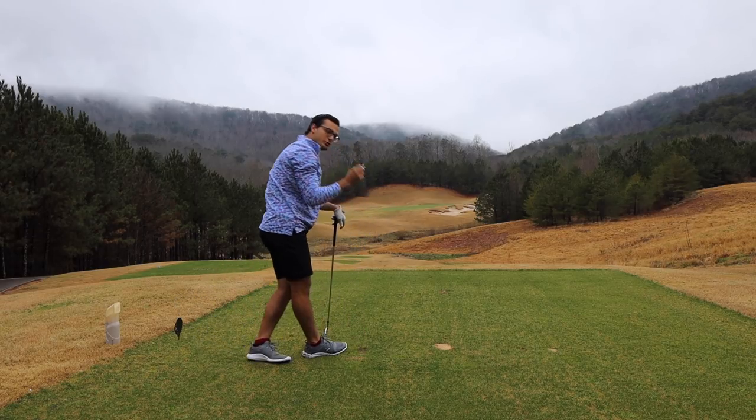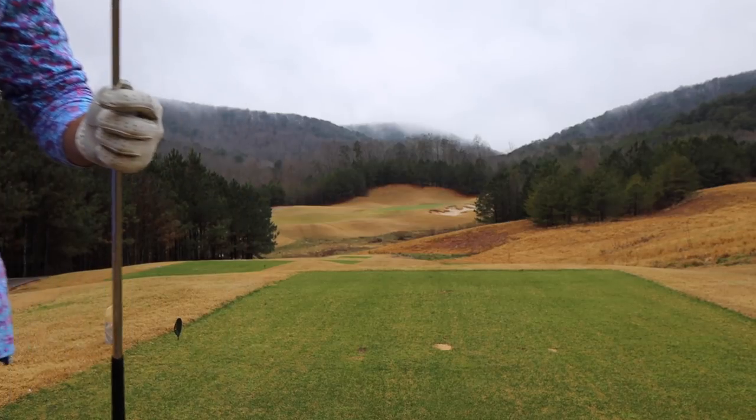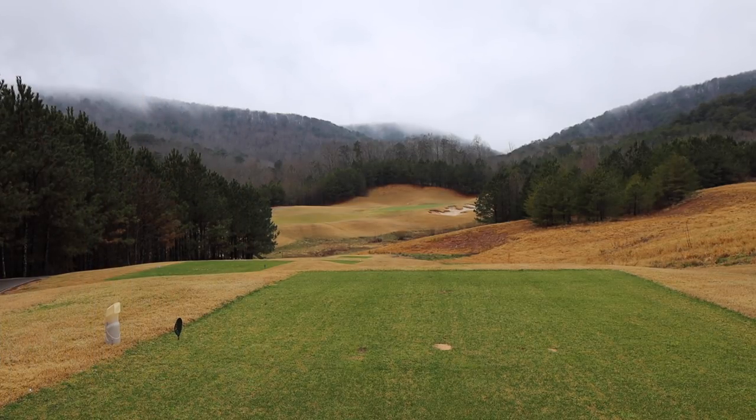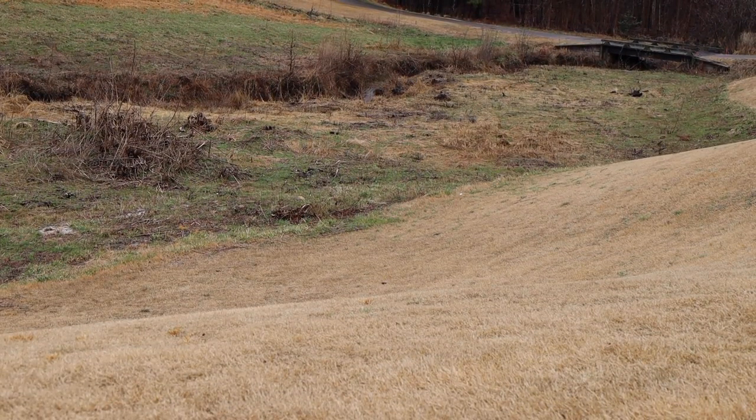Dang, I just hit too far down on it, but that was directly at the hole. It's gonna be about 30 yards, I think 20 yards short. I kind of chunked it a little bit still somehow. All right, well, since you can't see, you won't be able to see the ball anyway.